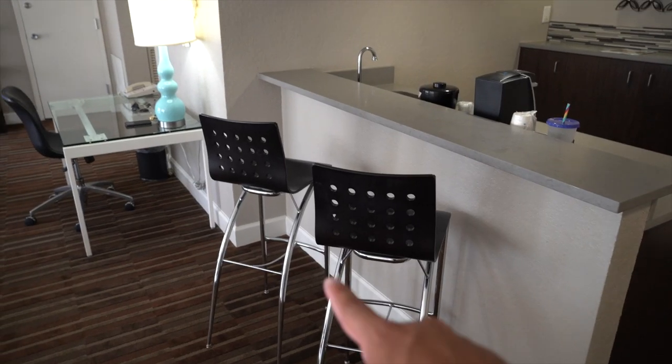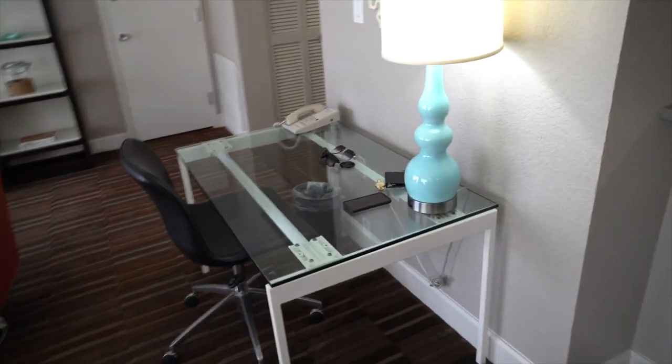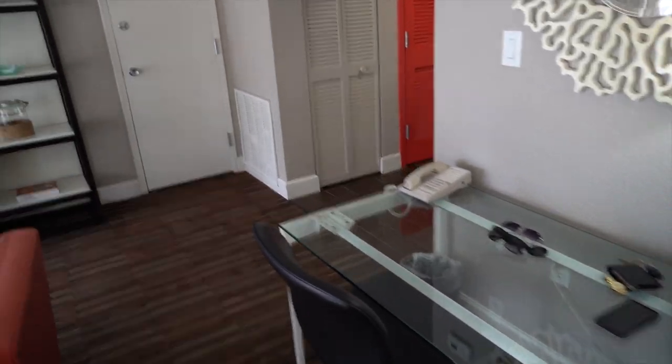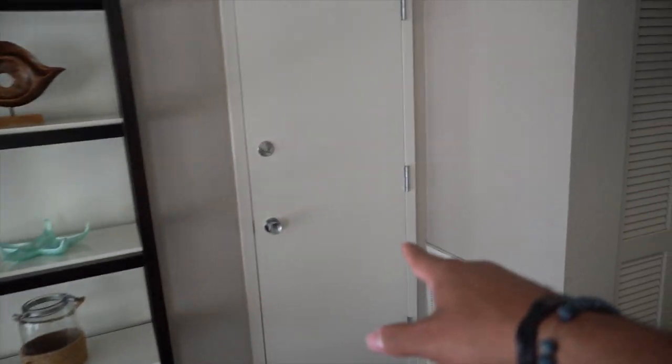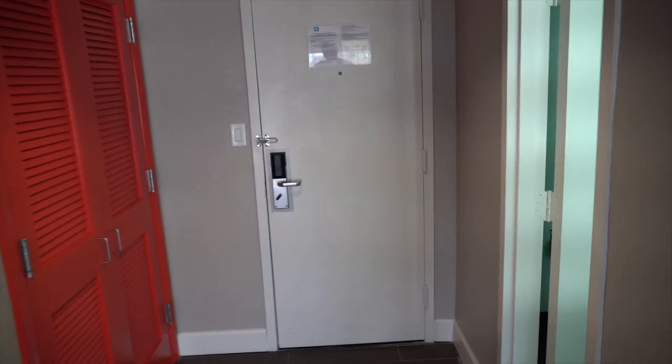Next up, you have two bar stools. And then an office desk. This is where I'll be doing my editing. And before I show you all this, you do have a joint room. If you choose to extend another room on top of this. Right now, due to all the social distancing, nobody is in this room. Then over here, you have a second entryway.